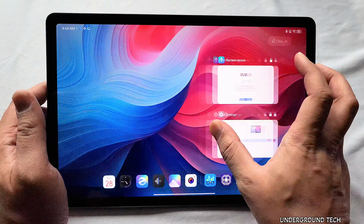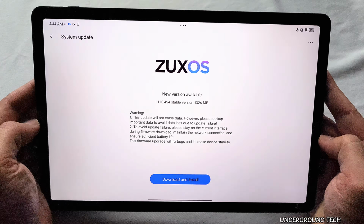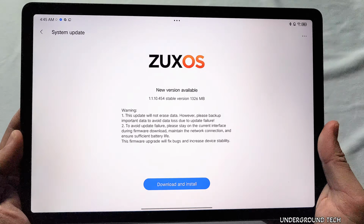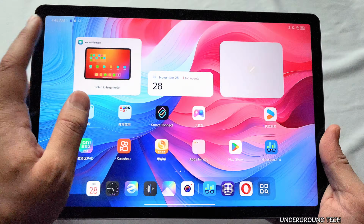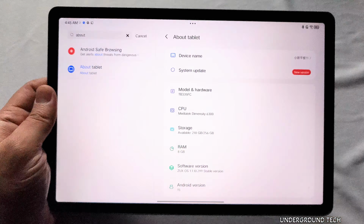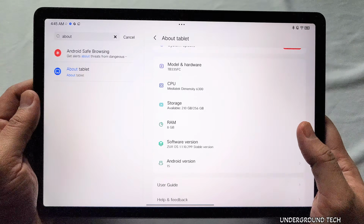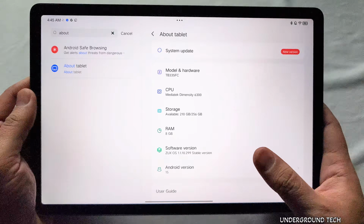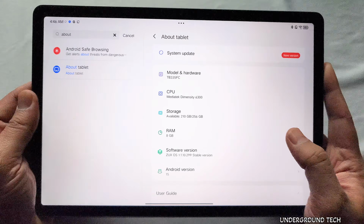You can have split screen function, have two things open at once. Oh, and also, before I forget, there are updates that this gets. This is running Zoox OS on top of Android, so this will get updates every now and then. Now, I don't know, to be honest with you, if this is going to upgrade to the latest version of Android, because right now we're running Android 15 on here, and the Zoox OS is 1.1.10.299.